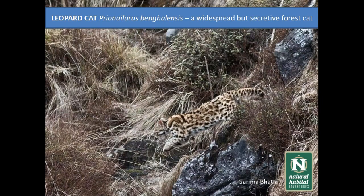So this is an interesting picture of a leopard cat in the high Himalayas. This is the snow belt of the Himalayas, and this cat is seen in the grassy slopes in the high Himalayan mountains. So all the way from the coastal belts to the grassy slopes of the Himalayan region, the leopard cat is quite widespread.